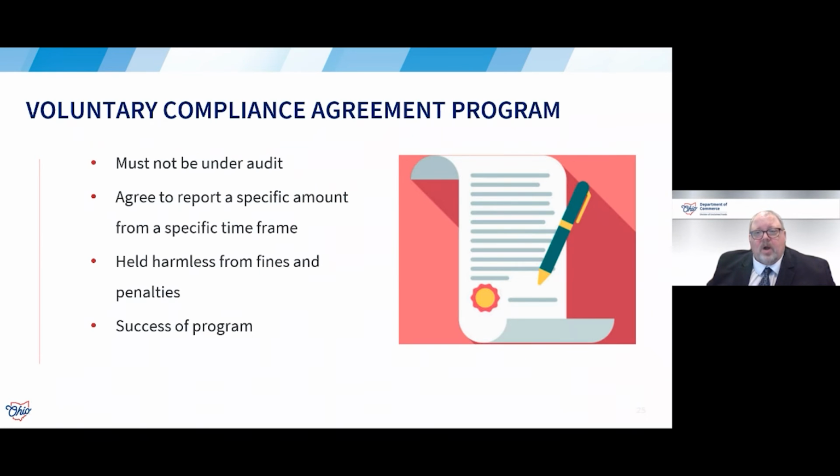The first requirement is that you must not be under audit. So if you receive the audit letter, you can't go into the voluntary compliance agreement. You have to go through the audit. But if you're not under audit, or if you don't receive that letter, then you can go ahead and complete a self-examination of your records, looking for anything that's dormant over the past 10 years. We do request the last 10 reporting cycles, the last 10 years. And then you are required to do the due diligence mailing that I described earlier.